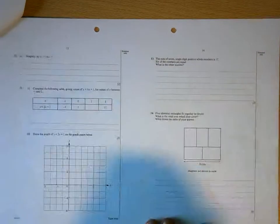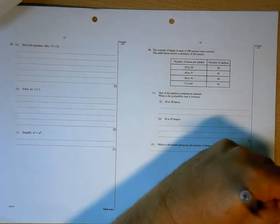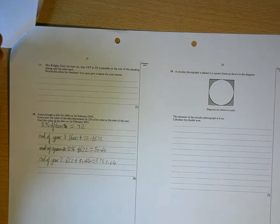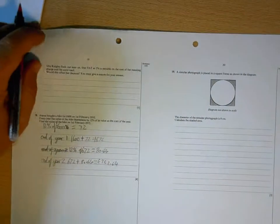There's things on there you should be able to do. And on there. And on there. Okay, and then just when I was about to say that you were clearly not trying, I get to question 18 and we've got some work going on.